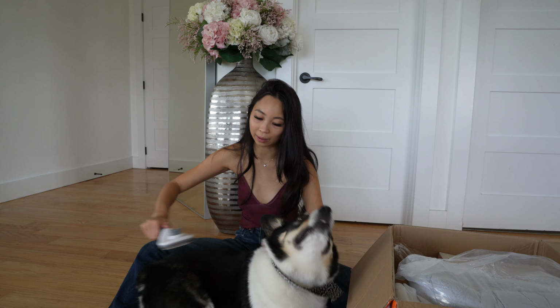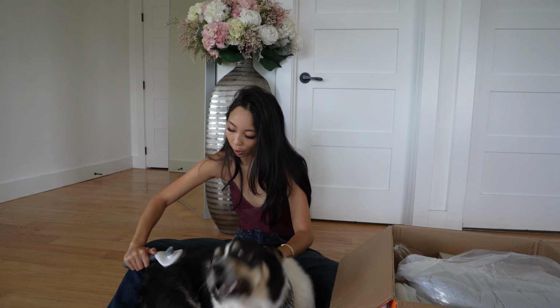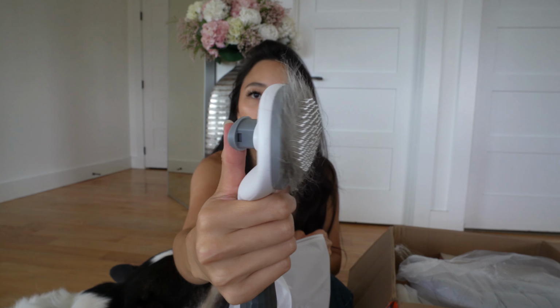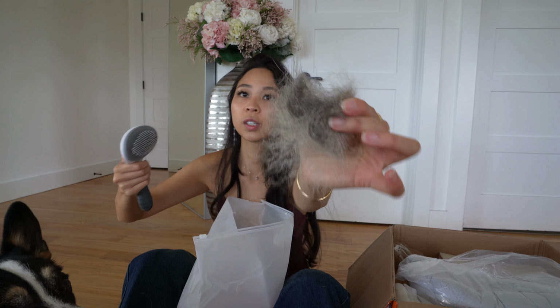So I'm only combing maybe like 15 times, and I kid you not, you guys, I'm gonna show you what it actually looks like. Look at that. I can't. This button, you just push it out and I guess the fur comes out, just like that. Now, what is this? I love this gray and cream aesthetic to it.